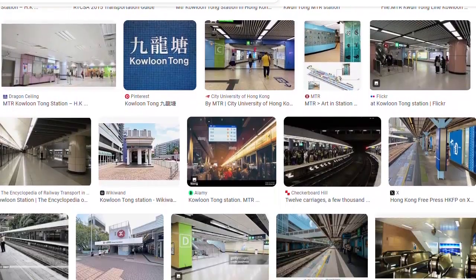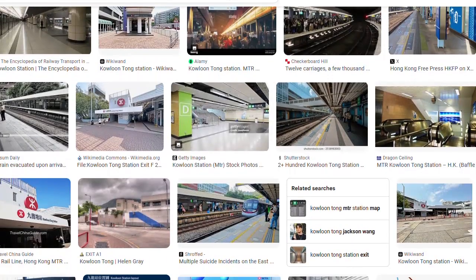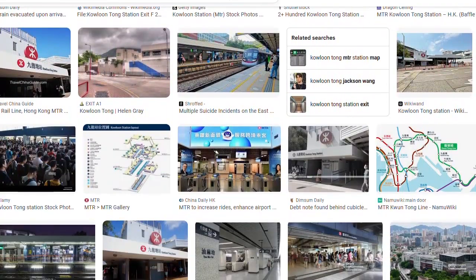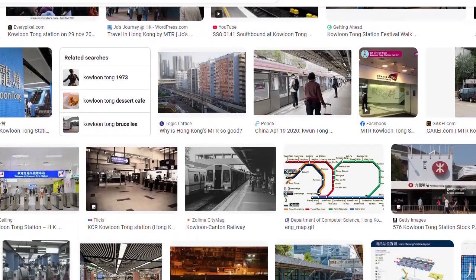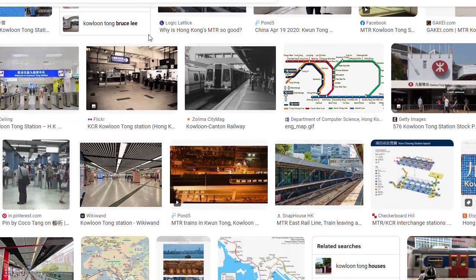The station anchors the Kowloon Tong district and provides direct access to key destinations such as Festival Walk, City University of Hong Kong, and Hong Kong Baptist University.